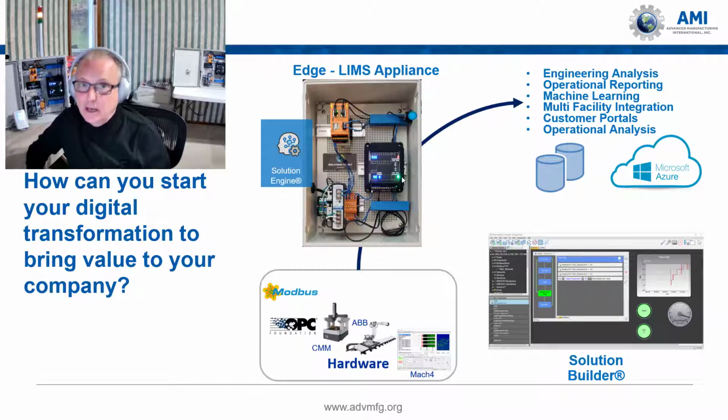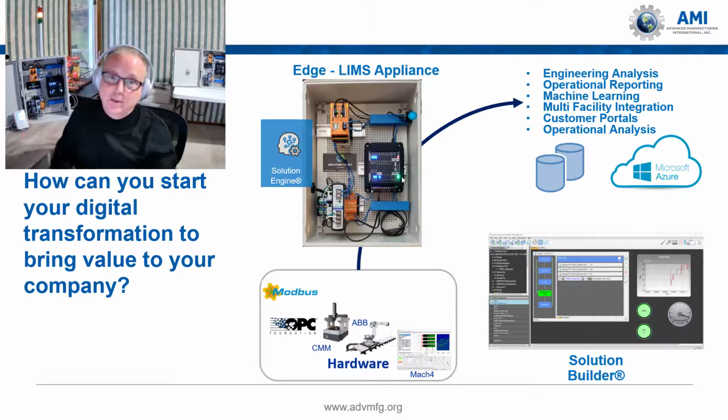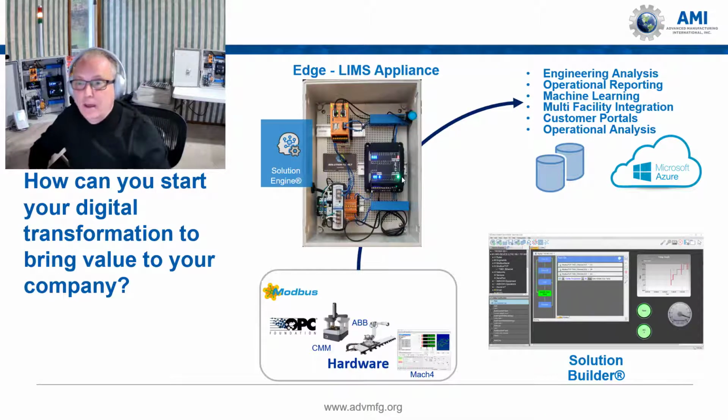LIMS, because the world needed another acronym, we created a piece of hardware, so you have to have an acronym. So I created one. I called it the Learning Integrated Manufacturing System. So learning, it'll learn what you're doing. It'll help you understand what you're doing. It'll record keep even when you're busy doing something else. This system's going to go and help you do that.